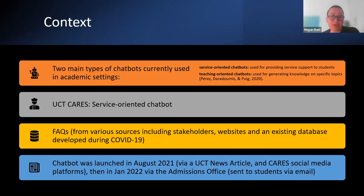In January 2020, we had a more targeted intervention where we sent out emails to all our students before admissions.